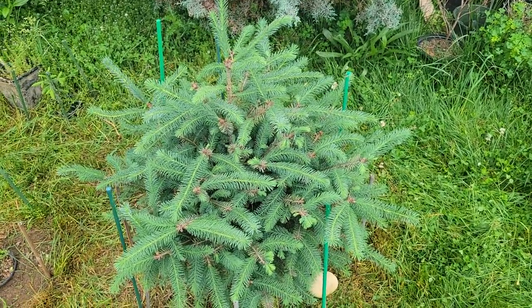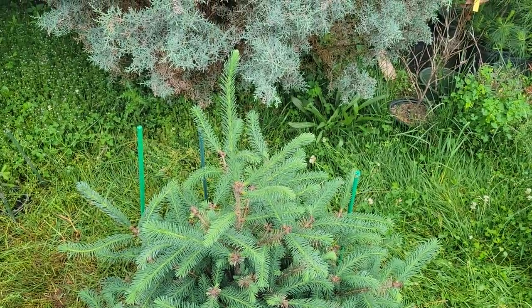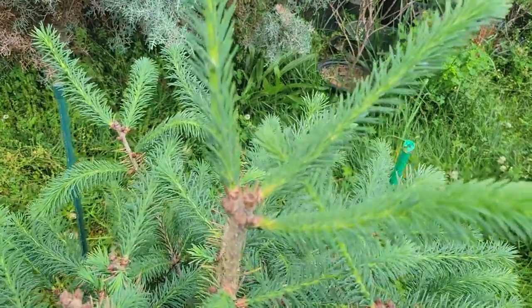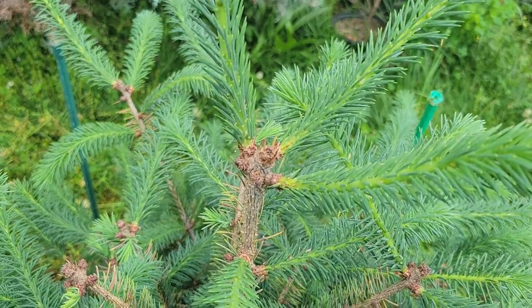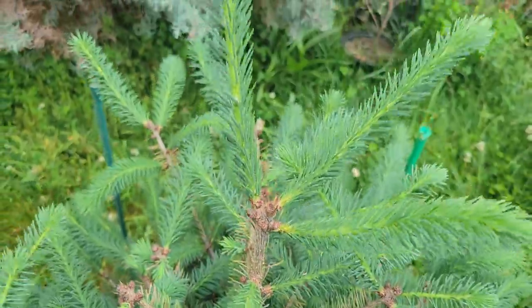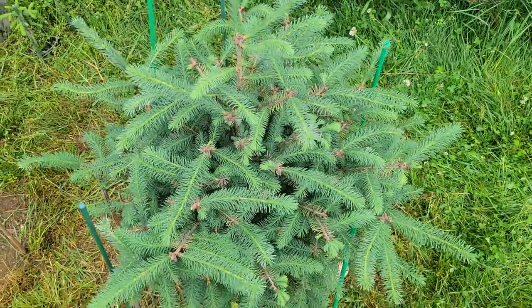And here's the much larger Lijiang spruce that I have. It's been in the ground for, I guess, 3 or 4 years now. Putting up a nice replacement vertical leader for the one that was lost due to the extreme cold. You can see there the original vertical leader was lost. And it looks like this would be the new one, which is once again great.